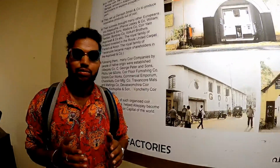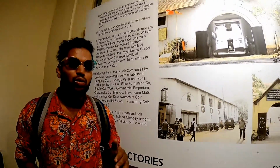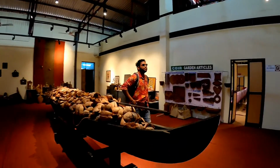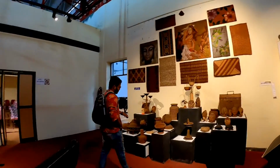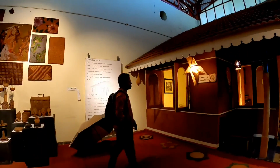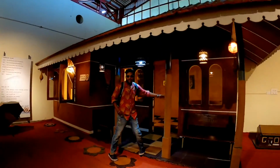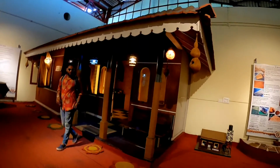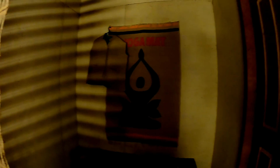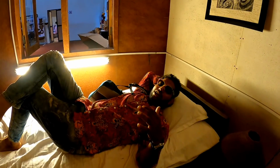The coir factory was established by the British people in the 19th century with the help of two Bengali people. So guys, this is a wooden house. Look at it, how amazing it is.